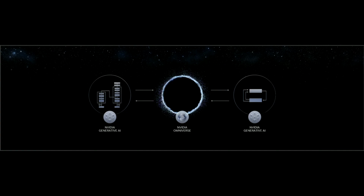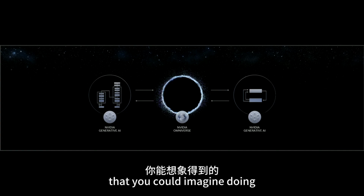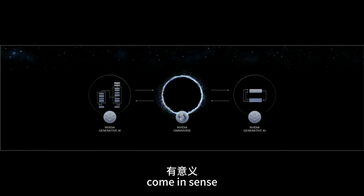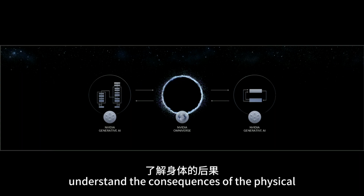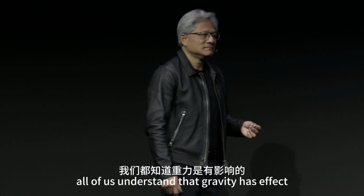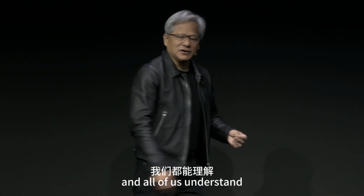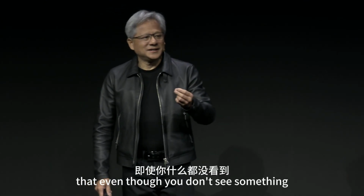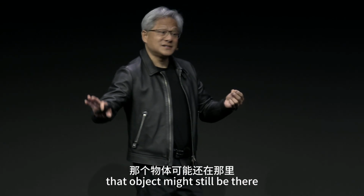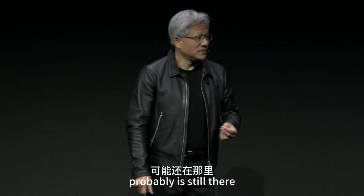And so the first thing that you could imagine doing for the future of artificial intelligence is to teach it common sense. All of us understand the consequences of the physical actions we take. All of us understand that gravity has an effect. And all of us understand that even though you don't see something, that object might still be there, probably is still there, physical object presence.